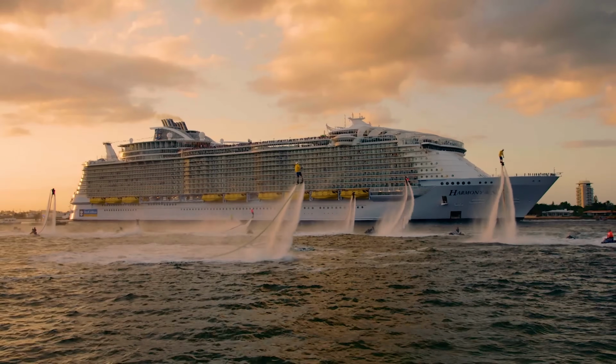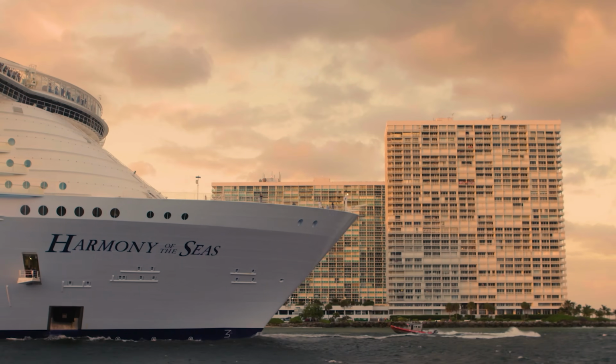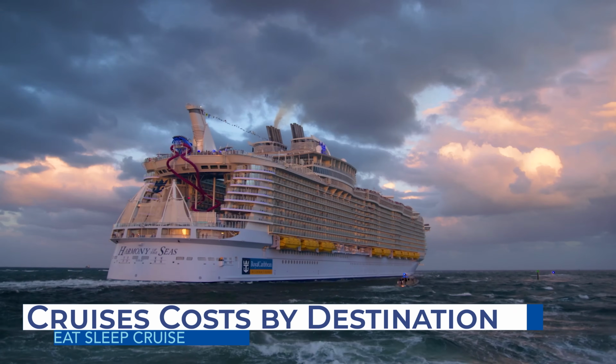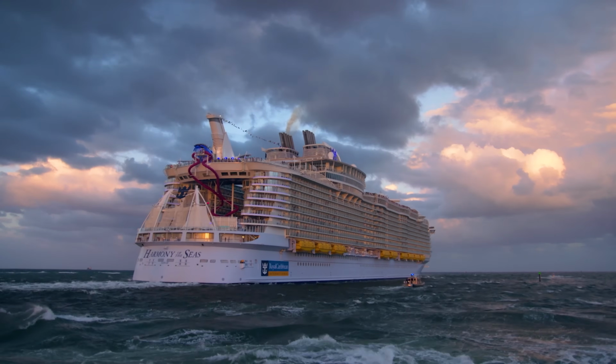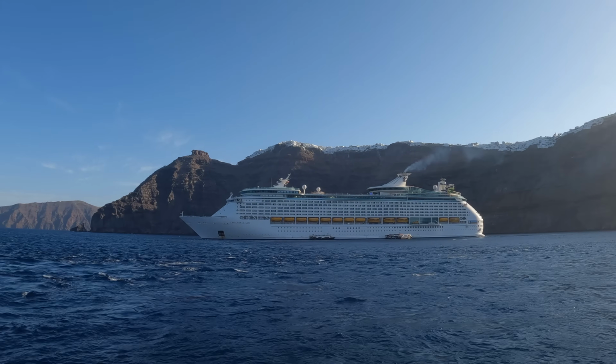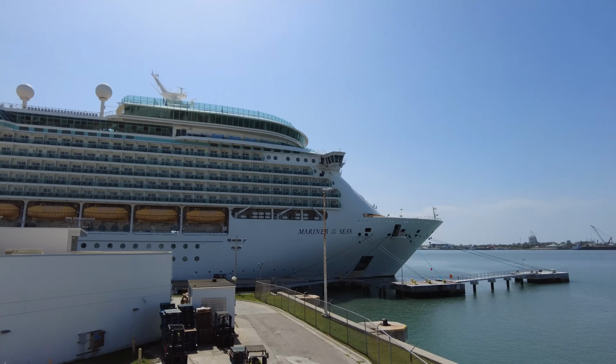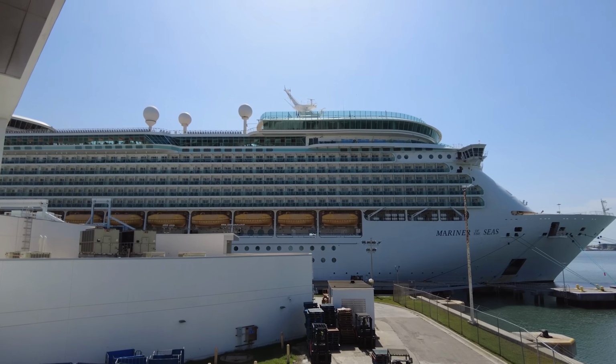Another factor that's going to affect the overall cost of your Royal Caribbean cruise is the destination. Some cruise regions and destinations are more coveted, while there are additional costs incurred by the cruise lines to operate in others. Because of this, another major factor in the cost of your cruise will be the itinerary and the length of the voyage.